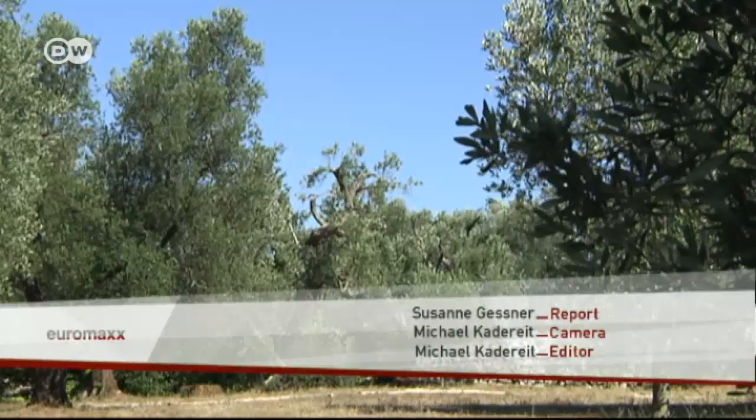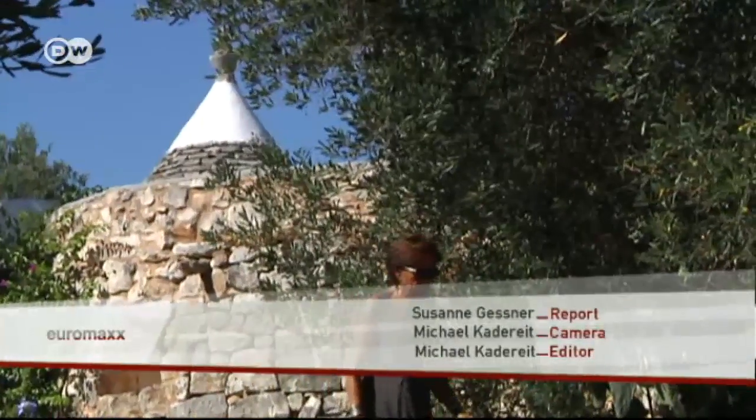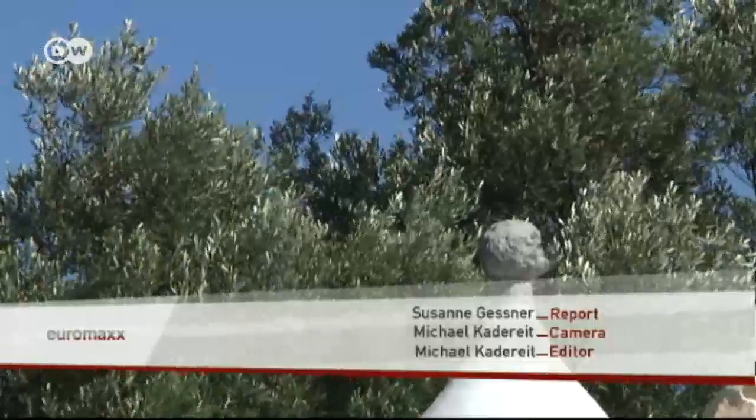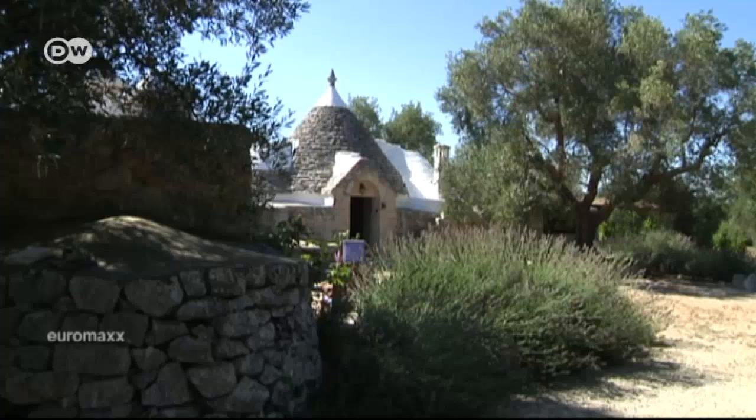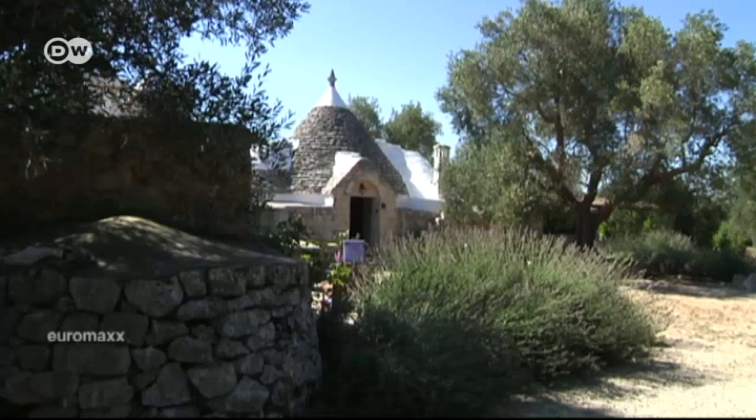Meanwhile, Elisabetta Cerioli has begun producing her own olive oil on the hectare of adjacent land. She now lives and works most of the year in her trullo in Apulia.